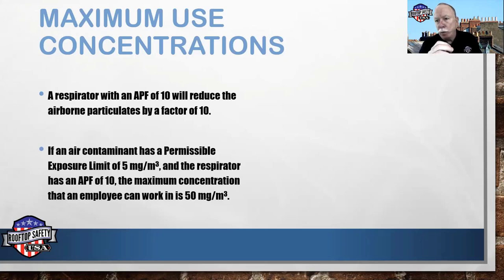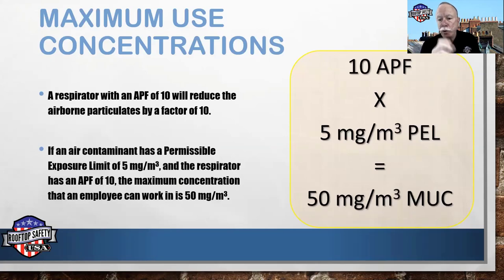Basically, a respirator with an APF of 10 will reduce airborne particulate by a factor of 10. So if you're dealing with a contaminant that has a permissible exposure limit, you often hear people refer to PELs. Let's say the permissible exposure limit is 5 milligrams per cubic meter, and you have a respirator with an APF of 10, then you can use that respirator up to a maximum concentration of 50 milligrams per cubic meter. So it basically lets you work in an atmosphere 10 times more dense than you otherwise could have without a respirator.